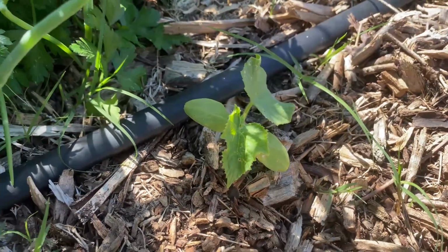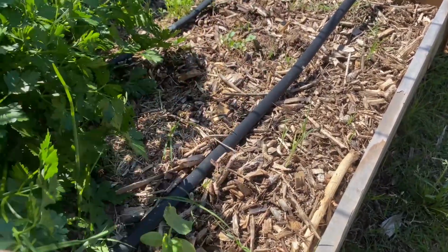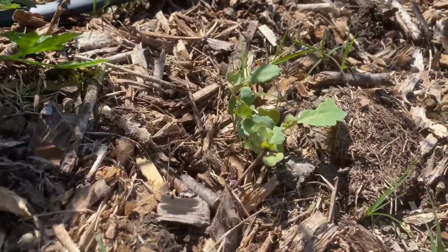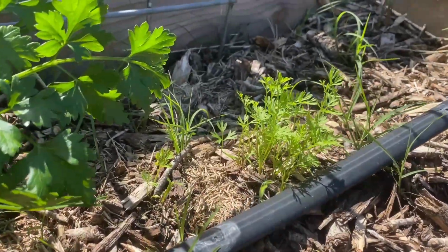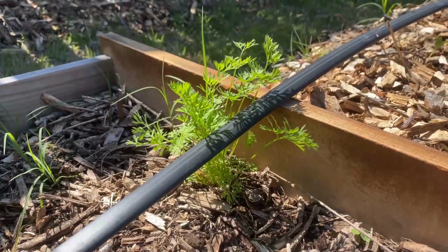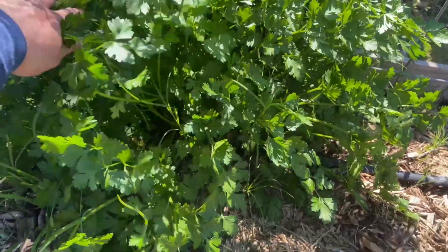And this cucumber is the only survivor out of like six or something that I planted along this row right there. That's the only one. This was supposed to be cabbage. It didn't happen. Not even sure what this is. Probably carrots. Although it looks like something else, but I already forgot what I planted here. Parsley from last year. Doing awesome.